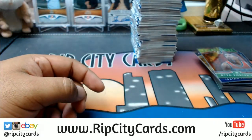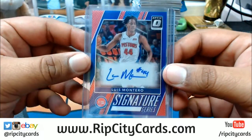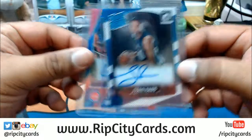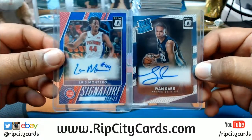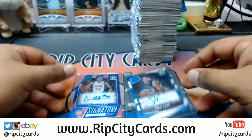And that's going to do it for the break. Only two autographs in these 10 boxes, and they are Luis Montero for the Pistons and Ivan Rabb of the Grizzlies. Two autos in 10 boxes. No bueno. But it is all a gamble, folks.